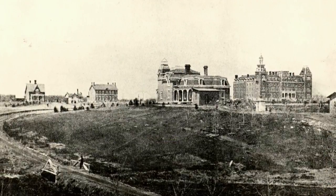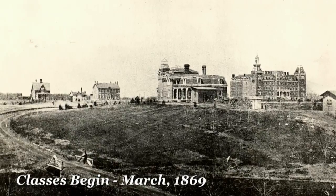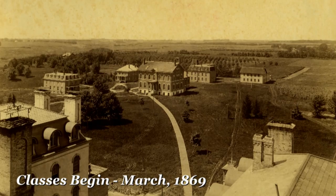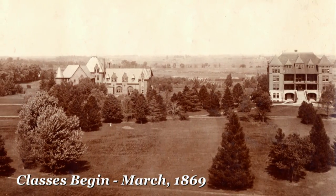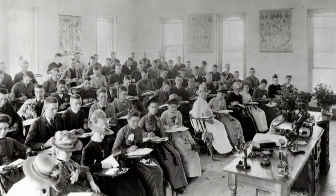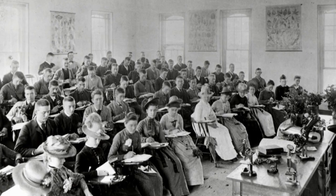The first regular sessions of class at what is now Iowa State University began in March of 1869. At the time, the total enrollment was 173 students. 160 of those lived on campus. From housing's humble beginnings, the focus was on providing an educational and developmental program for the individual.